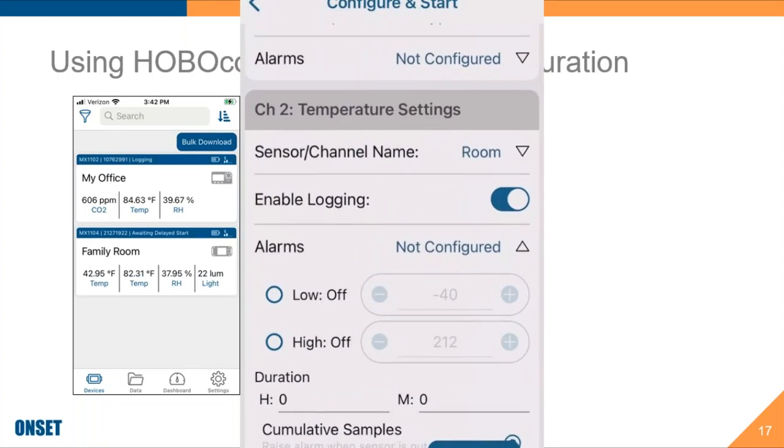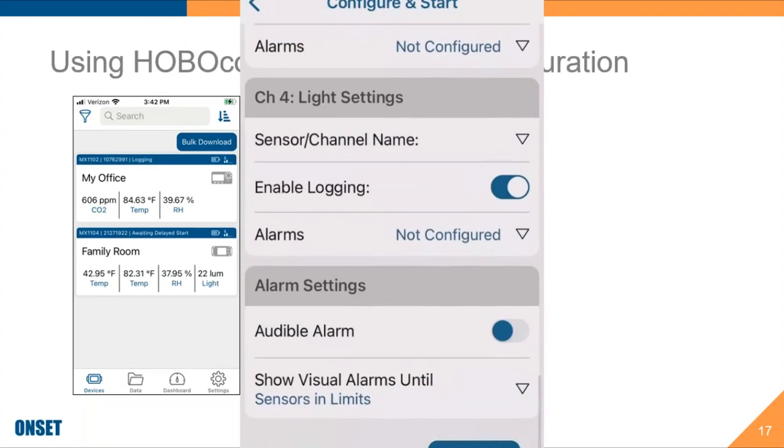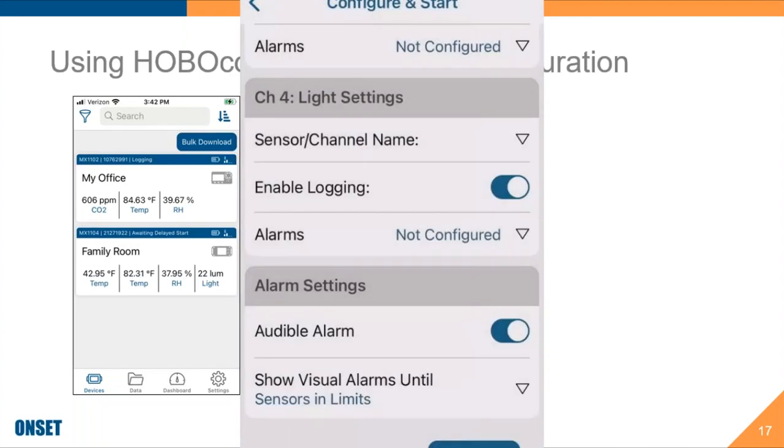I'm actually not going to configure those right now, though. I just wanted to show you that. And then one other thing I want to show with the alarm settings is you can set up whether they're audible or silent alarms, where the silent ones will just show on the LCD display. So I could enable this for audible alarms. So let's do that right now. It gives me a little warning message that it's going to beep every 30 seconds. So okay, we're good with that.